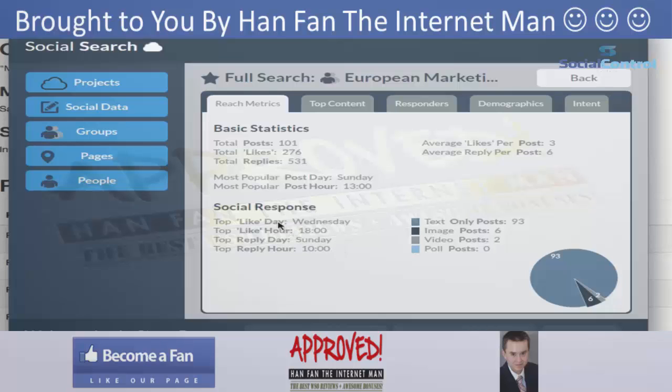Next thing, okay, the like day is Wednesday. So if you wanted to just focus on likes, that's the day to post on. That's when the people who will click like and share are most likely to do it.